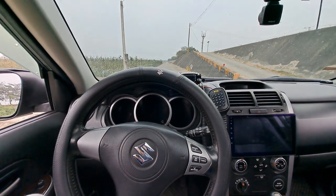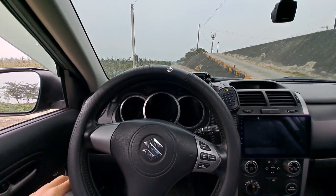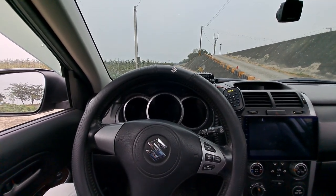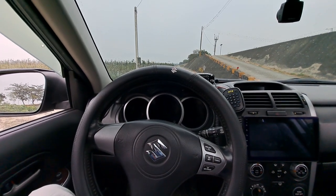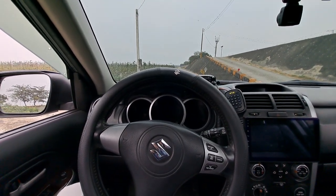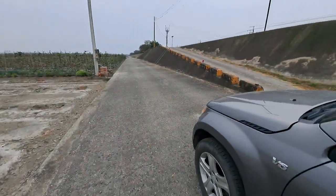And Taiwan once built the first generation Escudo and the second generation Grand Vitara. But this is the third generation, which is fully imported from Japan. So the name is Grand Vitara JP, meaning it is Japan designed, Japan made. And this car is US spec. You can see the front ignition lamp has yellow decoration.